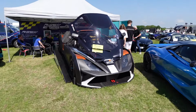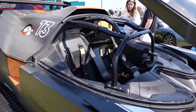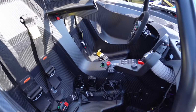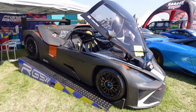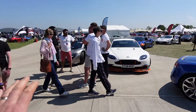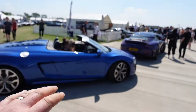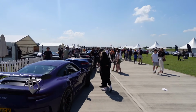Look at this KTM X-Bow. This is the GT4 full-on race car. I think this is the only one in the UK. That is not messing around, is it? Look at that thing. So lunch is over. Everyone's lining up to go back down the runway again. Look at all these cars. Everybody's starting to line up. Everyone's coming out. Look at that lineup of supercars.